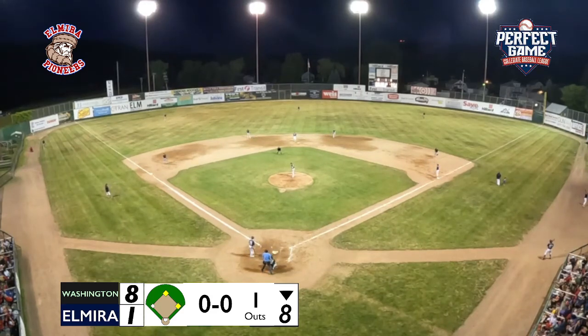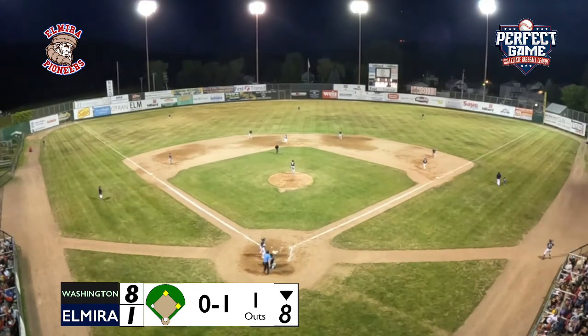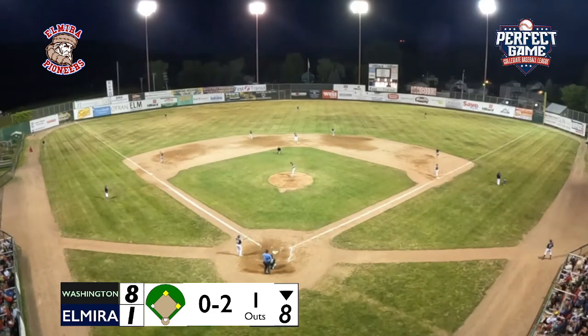Count 0-1. Steps off. I will say, when it comes to the players, I wonder how the fireworks might be distracting them. Whether they're at the plate, whether they're on the mound, all that can really play the mental game. 0-2 now to Odom. He definitely needs to keep alive here. We need Odom to be on the scene. Oh, 2. Fouled back.